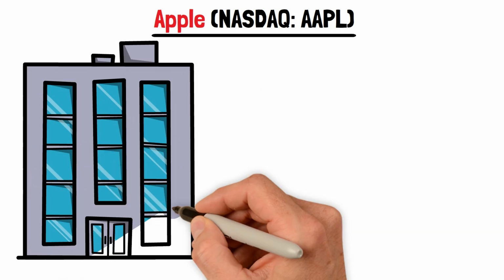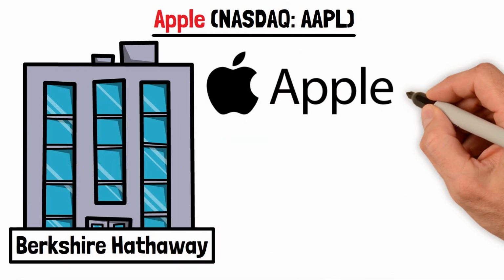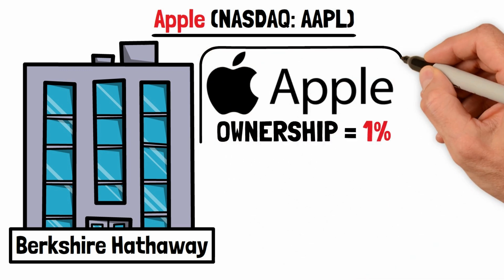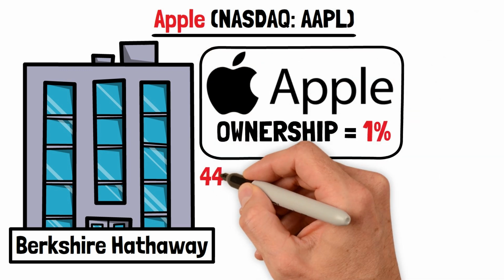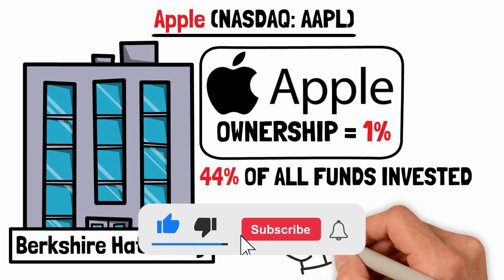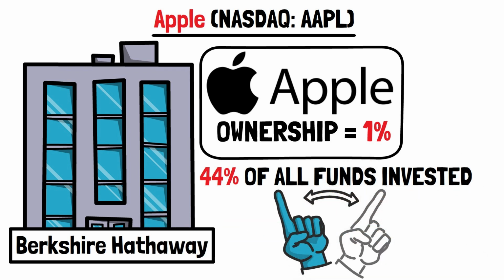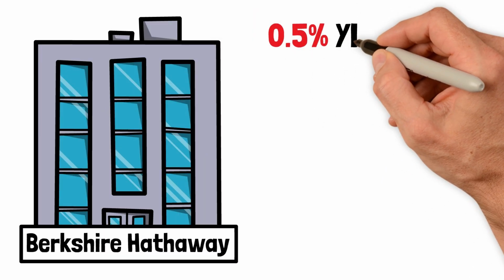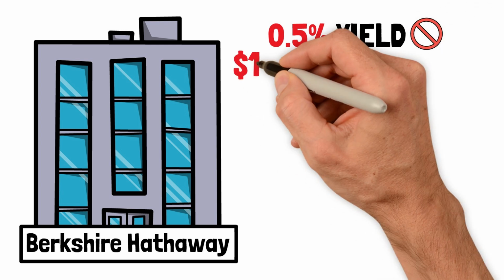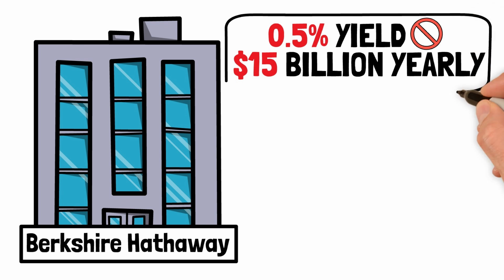The renowned investor Warren Buffett's Berkshire Hathaway still has a sizable stake in Apple, even after cutting its ownership by roughly 1% recently. Apple still represents a sizable portion of his portfolio, roughly 44% of all funds invested. Among the strongest capital return plans in Warren Buffett's stock portfolio is Apple. Its 0.5% yield isn't particularly noteworthy, but its nominal distribution of more than $15 billion yearly makes it one of the greatest payouts in the world.